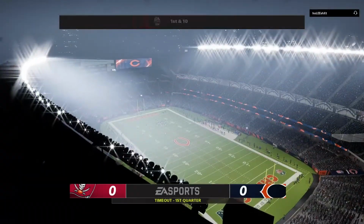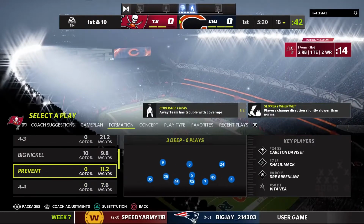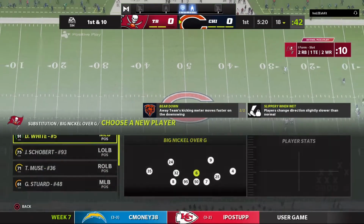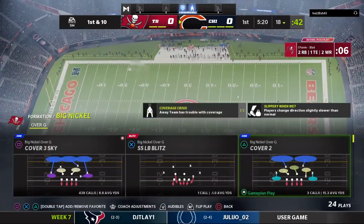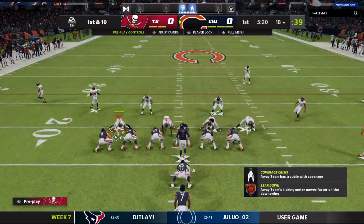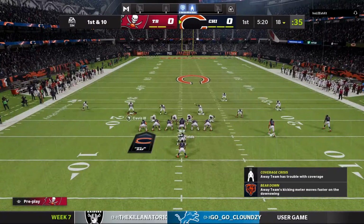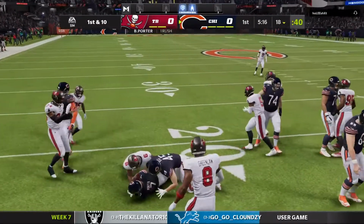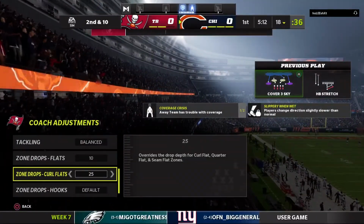So from inside the 20, here's 1st and 10 at the 18. And now the Bucs deciding to take a timeout defensively. They'll have 2 remaining as we step aside here in this first quarter. So from inside the 20, here's 1st and 10 at the 18. And they're going to stop him right at the line of scrimmage. Just no cutback lane to be found whatsoever.